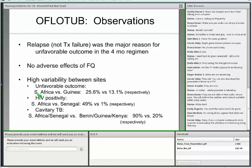There was a skew in HIV positivity. Almost half the South African patients were HIV positive, only 1% of the Senegalese patients. And there was also a skew with respect to cavitary TB. In two of the countries, South Africa and Senegal, 90% of the patients had a cavity, whereas in three of the other countries, only 20% had a cavity.